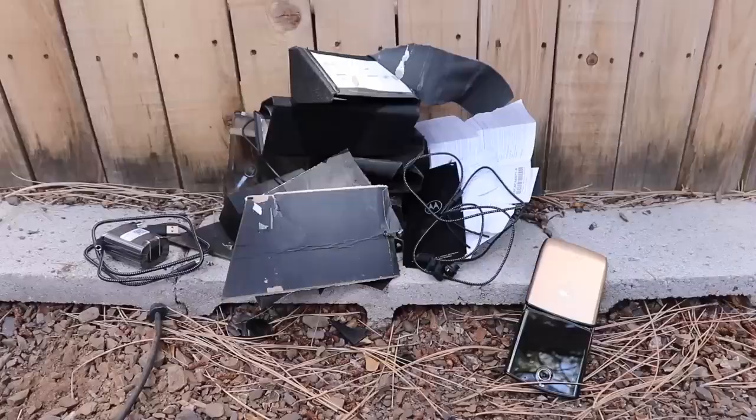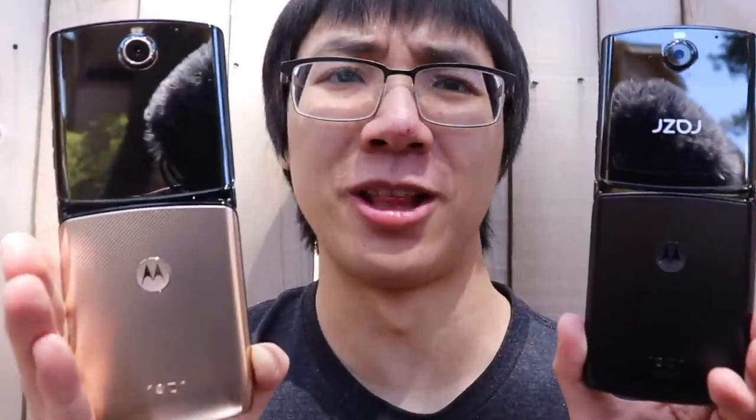As you can probably tell, I'm planning to keep one. Can you guess which one? I'll give you a hint. I got one in an ugly color for the lulz, cause I was gonna destroy it anyway. The reason I wanted to keep one is because I find folding smartphones intriguing. And this is the first time I'll be experiencing one.